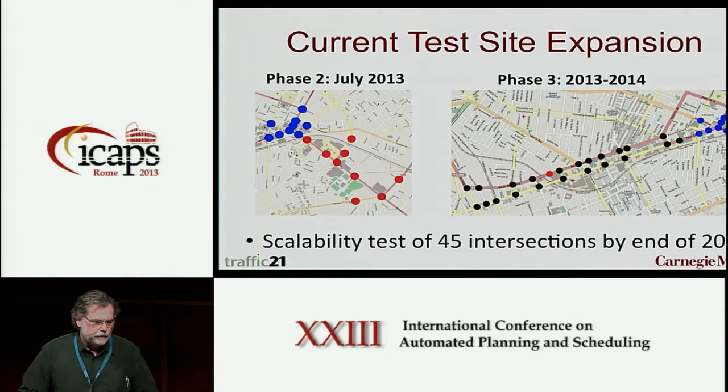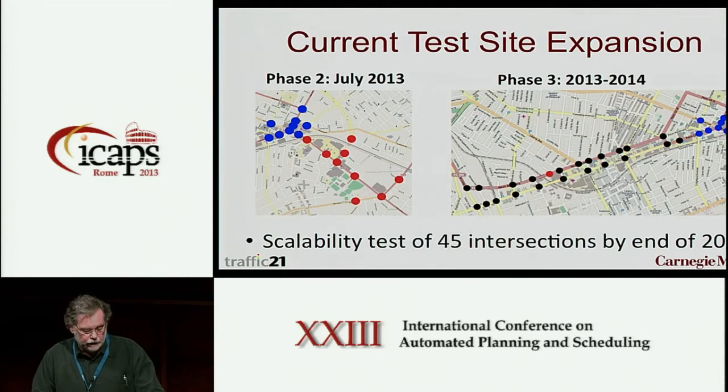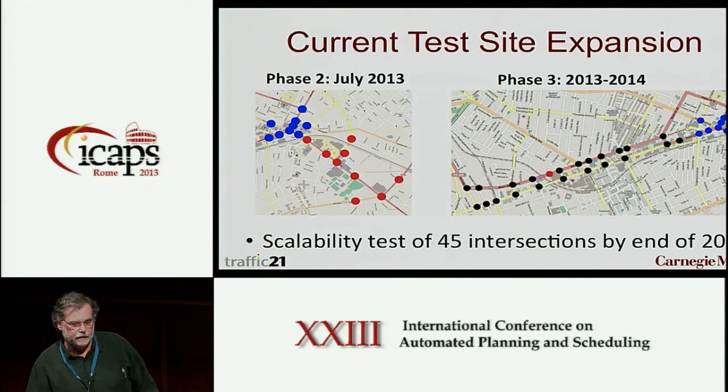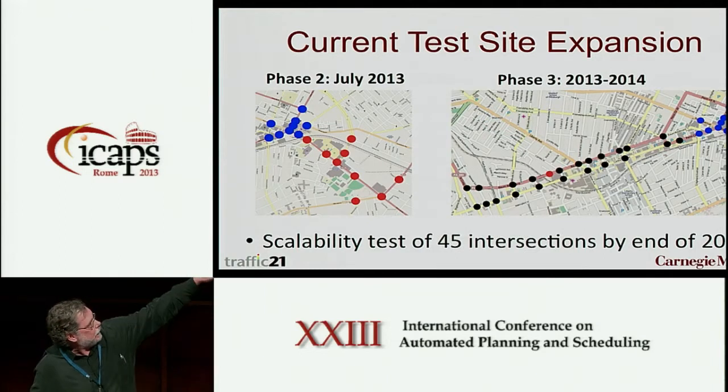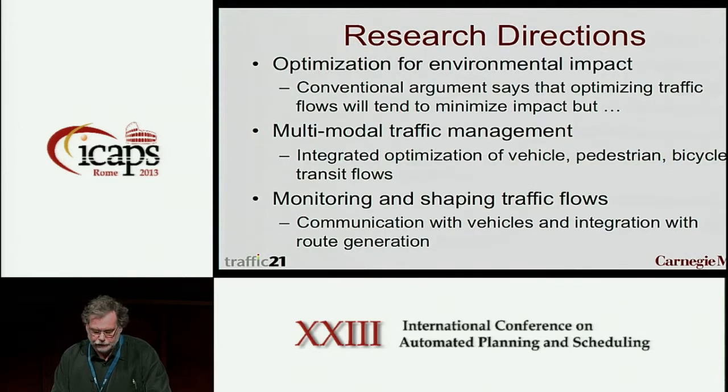We've gotten funding to expand the test site in a couple different ways. We're currently extending 9 more traffic signals moving eastward from the traffic site to a tech area where Google Pittsburgh is. That should be done within the next month. Okay, I'm almost done here. And then in the later part of this year, next year, we'll move in the other direction. We expect to be doing a scalability test of 45 intersections by the end of 2014.